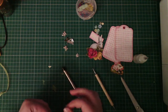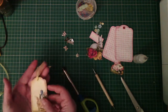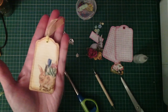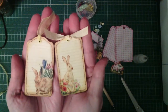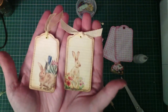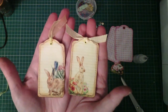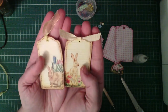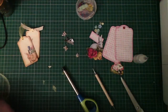Ooh. Okay, that's all right. Thought I went a bit too far with that one. There we go. That's cute. Which one do you prefer? The gingham yellow, not that you can see them overly well, or do you prefer the sheer yellow? I think I prefer the gingham personally. Cute. All right, so two tags done.